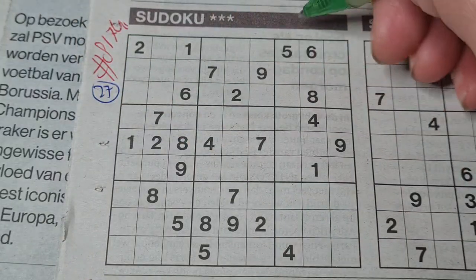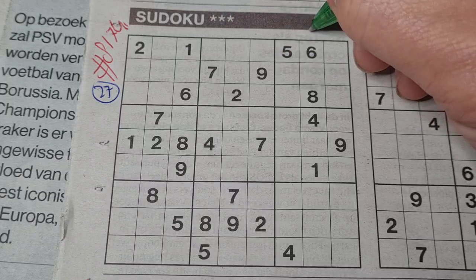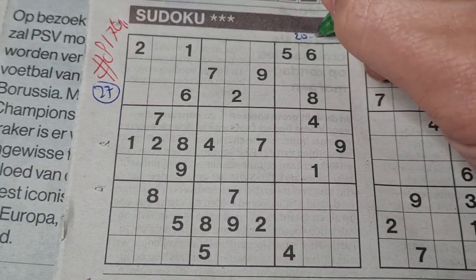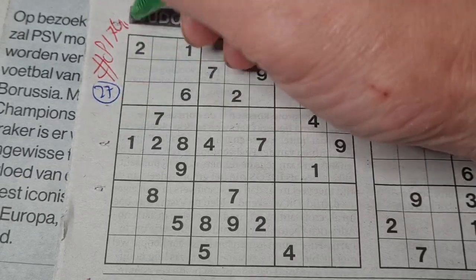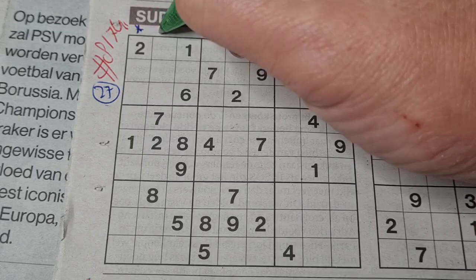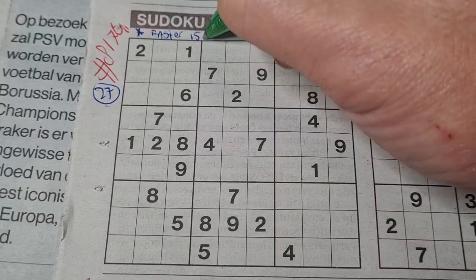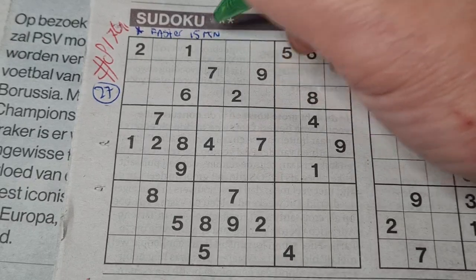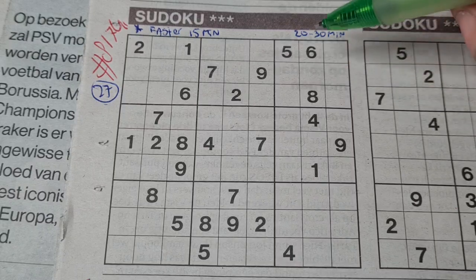Usually the 3 stars puzzle has 25 printed digits. This one has 27 for a 3 stars puzzle. I need 20 to 30 minutes to solve. A puzzle with 27 should be a 1 star. For a 1 star puzzle, I need to be faster than 50 minutes. We'll see if I can manage this faster than 50 minutes. Alright, so let's get started.